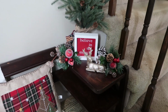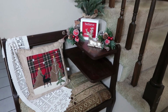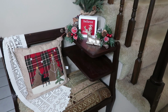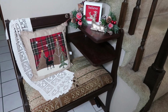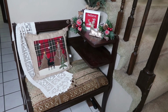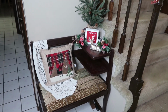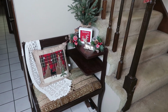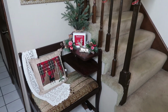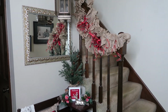And this year I was thinking simple. When I did my fall Cozy Corner, it was pretty full and I wasn't really able to sit on this seat. So for the Christmas Cozy Corner, I decided I didn't want to have it so busy that I felt uncomfortable sitting there, because the whole idea is that it would be cozy.